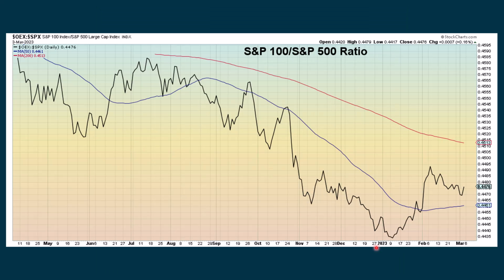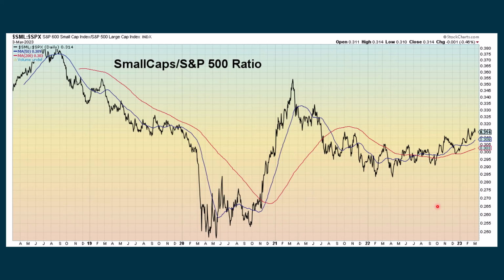And the S&P 100 against the S&P 500 shows how the S&P 100 is showing some improvement, but is still in a downtrend. Small caps against the S&P 500. Follow this one really closely. When small caps start to outperform the S&P, that can give some real support to the S&P 500.